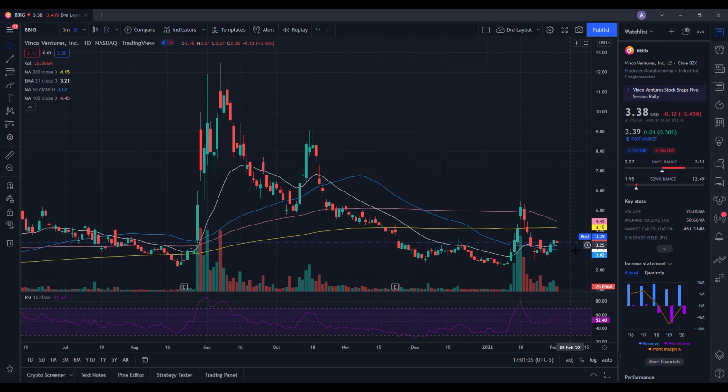I know it would break the pattern, but we have to take into consideration the market conditions and not be naive of that. But again, I'm bullish on BBIG. Let's see that move to $4 soon.